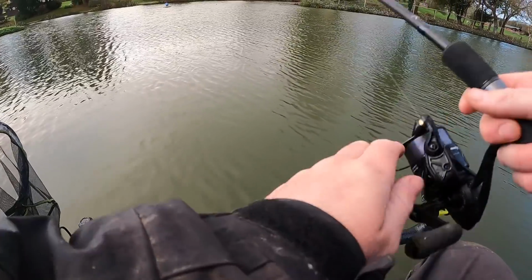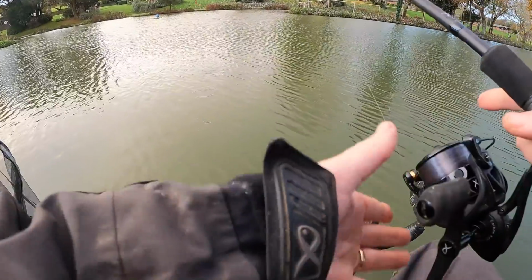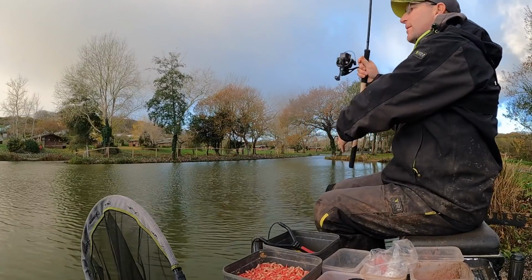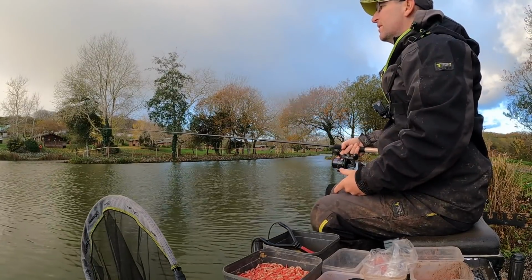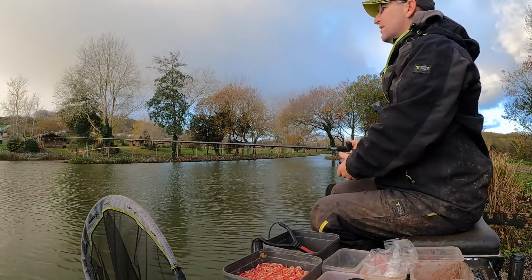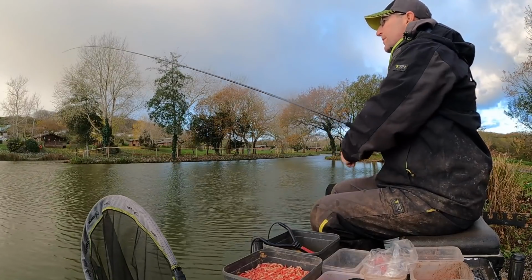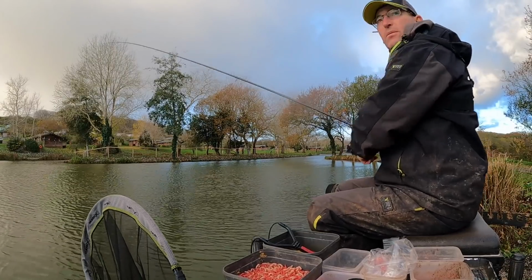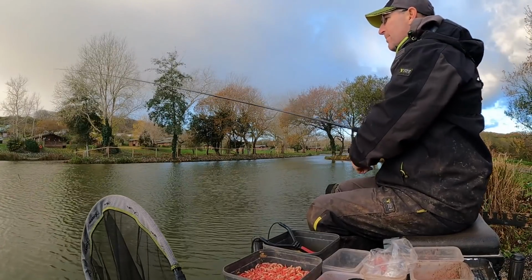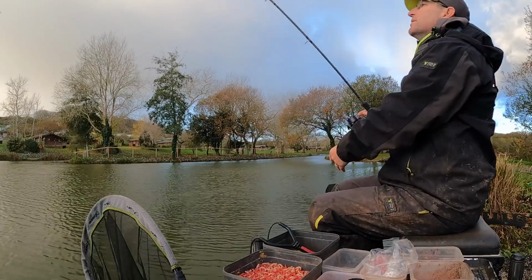I'm going to pop it down here just to see. It should just sink out of sight. It's deeper close in and just gets shallower and shallower the further out you go. It's like a bar on this peg. So let's just see. See, that's sunk immediately. We'll have another cast just to double check. I've set it about what I think it is.